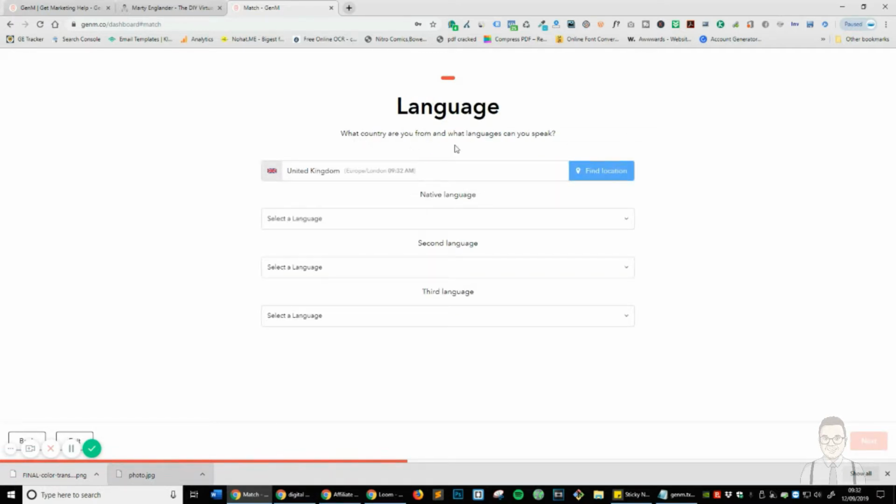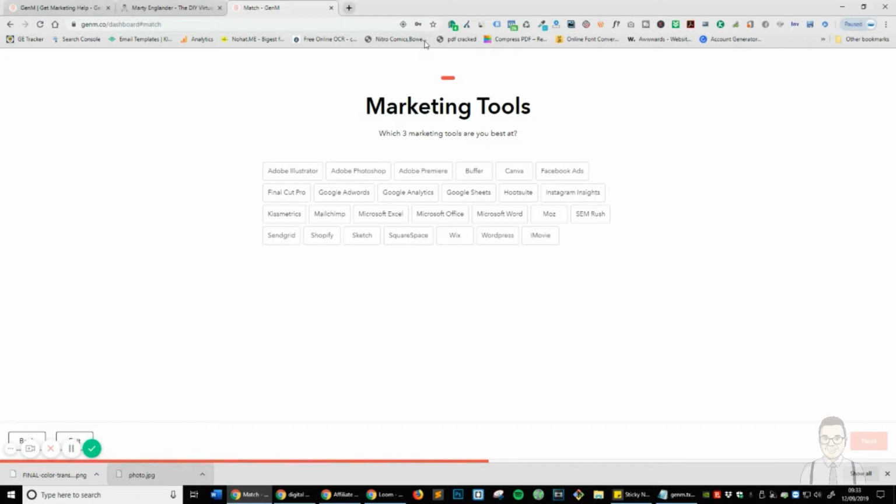What country are you from and what languages can you speak? So I'm actually from England. I'll just let that do like so. My native language is English, and I don't think they have other languages here. So we'll just leave this blank. And then marketing tools. So which 3 marketing tools are you best at?